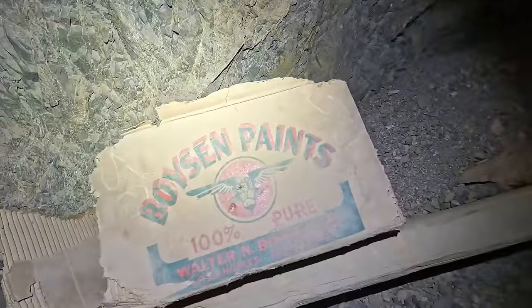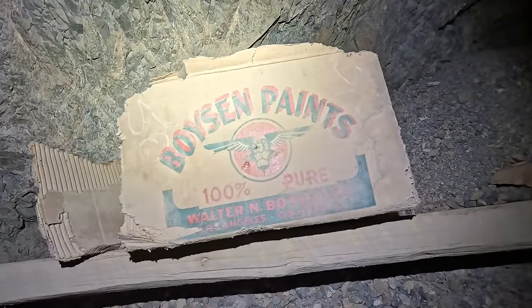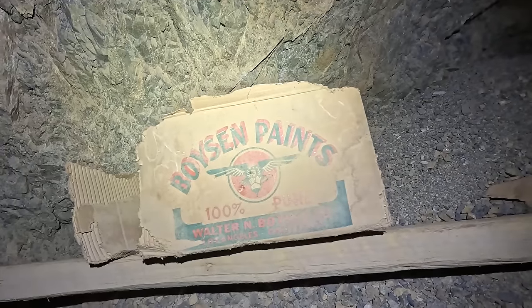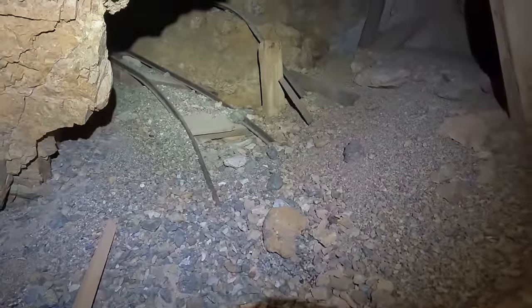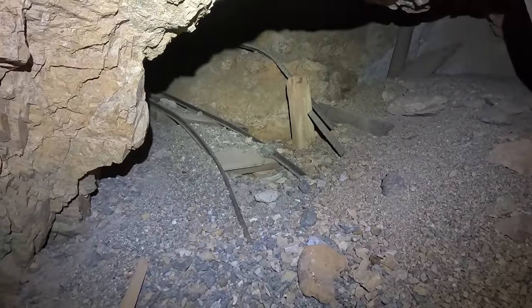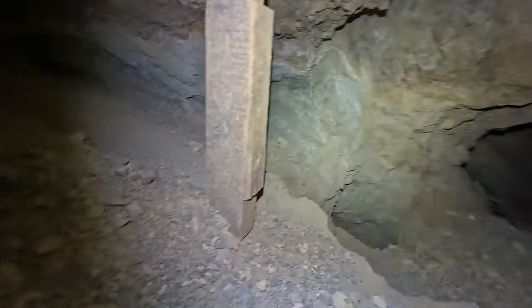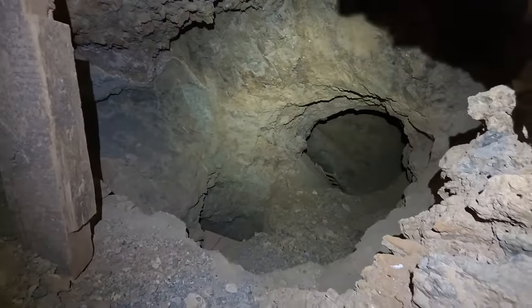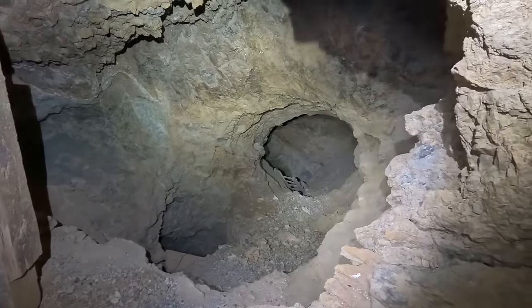There's a cool box. Looks like it says Boysen Pants, 100% pure. Huh. I didn't know pants used to come in boxes like that. Oh, and you guys remember that decline from that level that we started on? This is where it ends up. Honestly, it keeps going on there. There's actually a ladder right there.